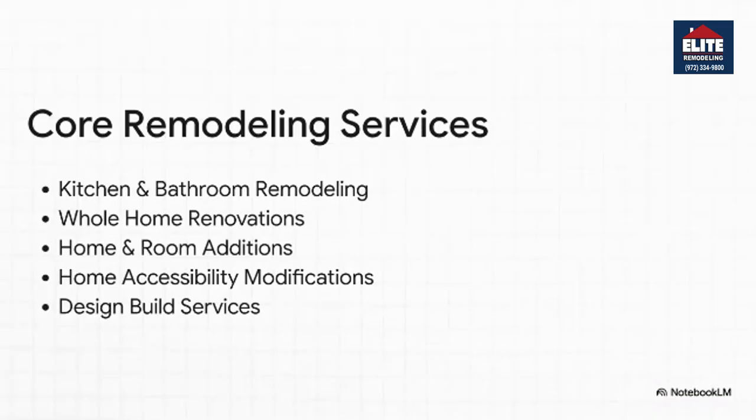Okay, so any good remodeler is going to handle the big stuff, right? Kitchens, bathrooms, whole home makeovers. But what you really want to look for are those extra, more specialized services. Things like room additions, making a home more accessible, and especially design build. That's a real game changer. It means one team handles everything, from the first sketch to the final coat of paint. That tells you a lot about their experience.